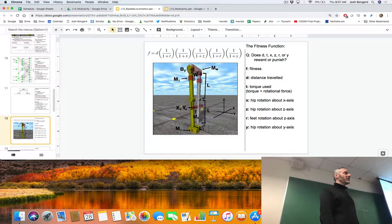So this is a pretty strict fitness function, right? It's almost like an AND. You've got to try and keep all of T and X and Z and R and Y close to 0. And if you do, then you get to obtain D. If you don't, no matter how big D is, you get nothing, right?